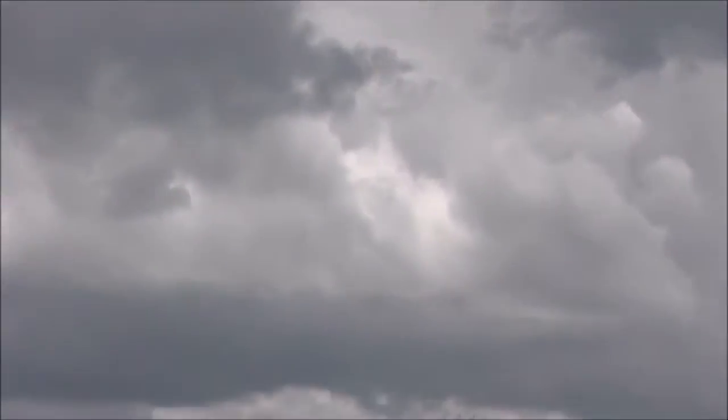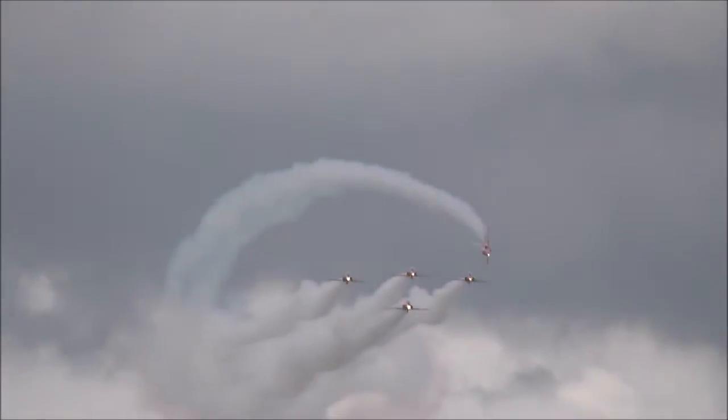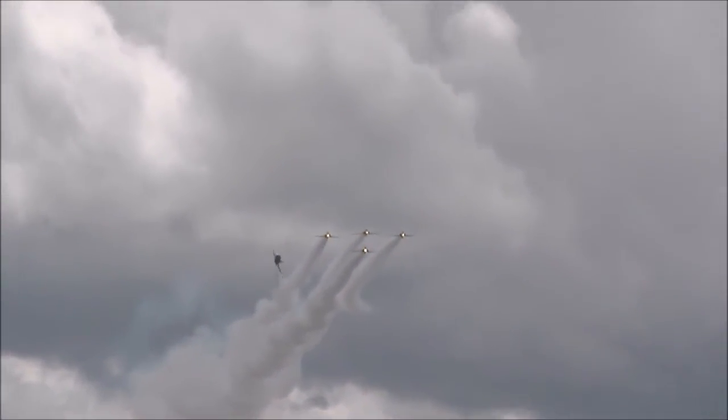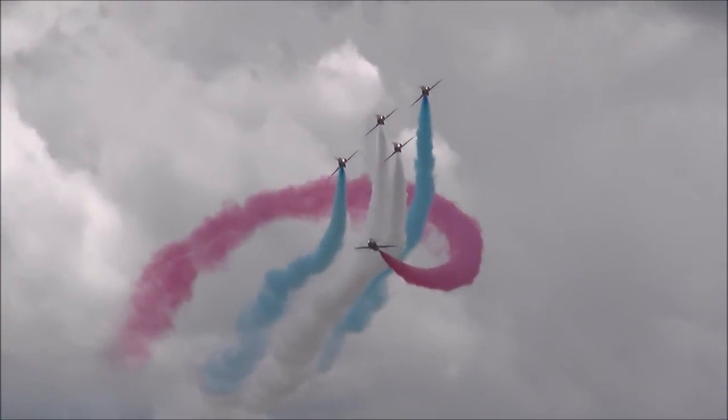Reds 1 to 4 form a box formation. Here goes Red 5, rolling around them around a dozen times. This is the twister.